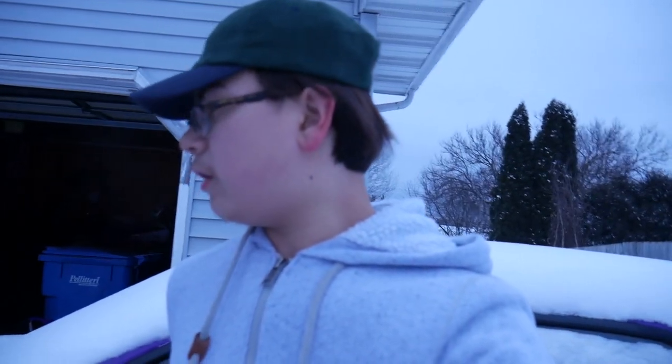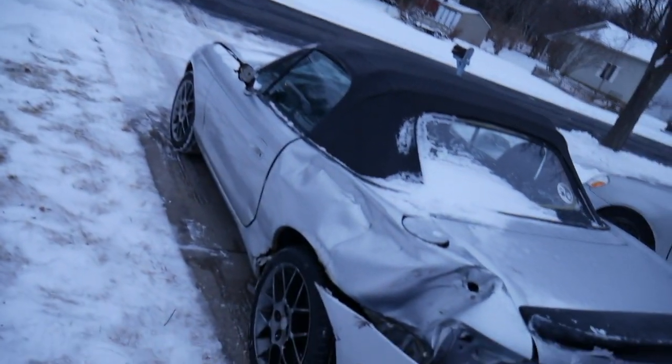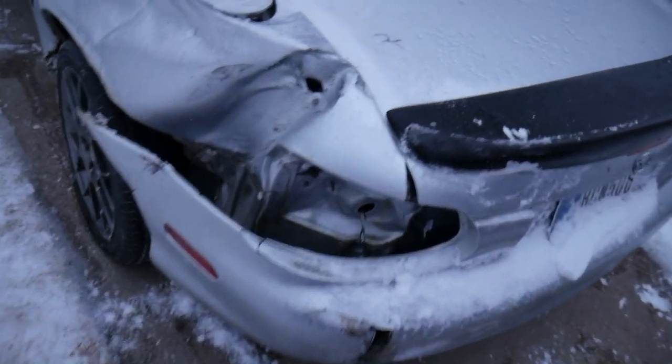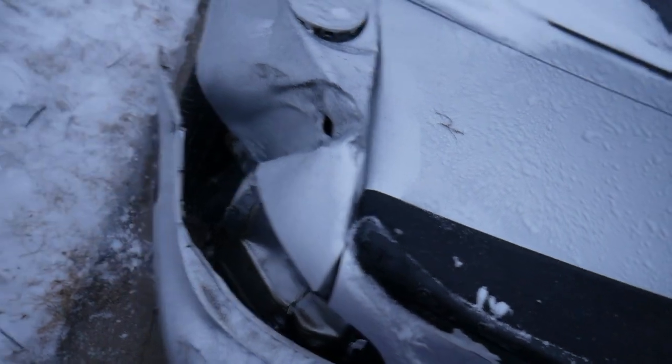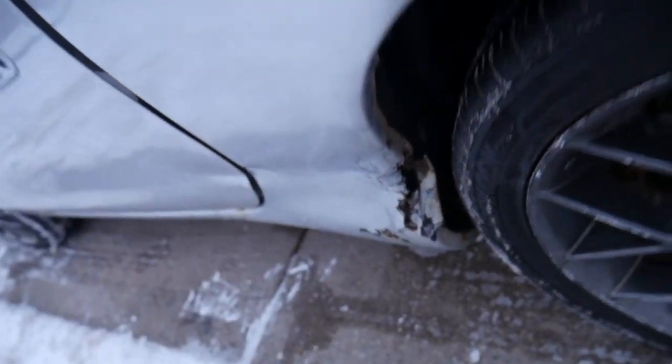The Miata's home. I've taken off a few parts that are easy to remove. The state of it is not looking good. We'll start from the back. If we see, I was talking about that quarter panel earlier, and this is a more close-up look. You can see all the way up to here, look at the state of this. Something's torn through that as well.